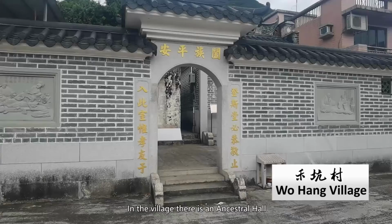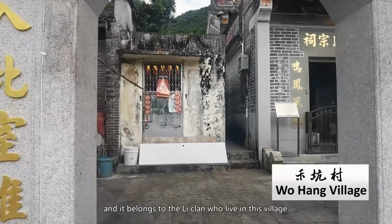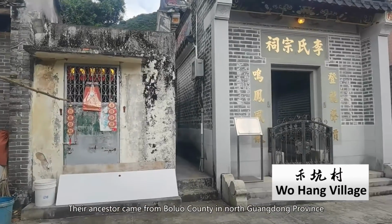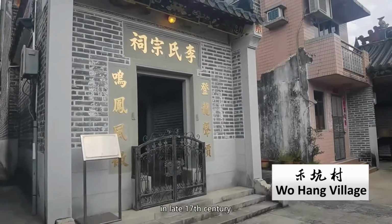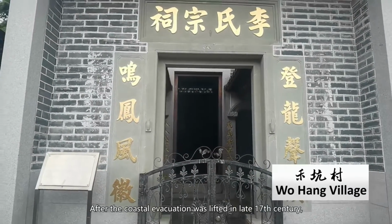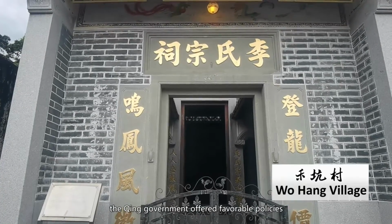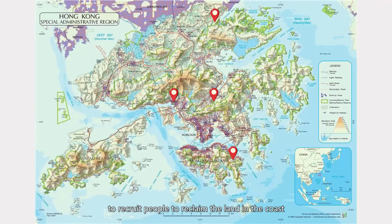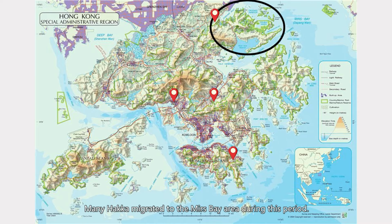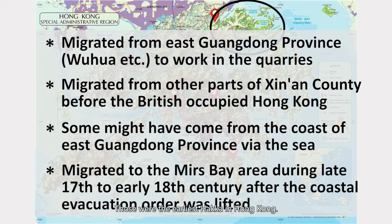In the village, there is an ancestor hall, and it belongs to the Li clan who live in this village. Their ancestor came from Weilong County in North Guangdong Province in the late 17th century. After the coastal evacuation was lifted in the late 17th century, the Qing government offered favorable policies to recruit people to reclaim the land on the coast abandoned during the coastal evacuation. Many Hakka migrated to the Moores Bay area during this period. Those were the earliest Hakka in Hong Kong.